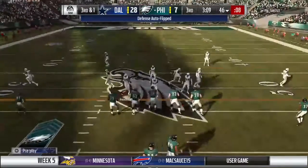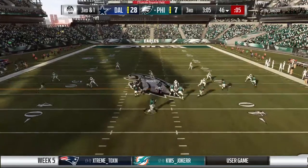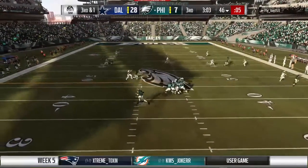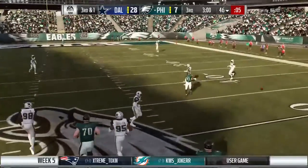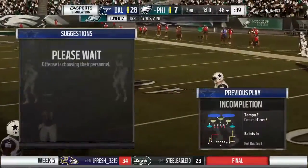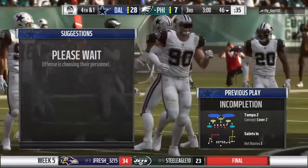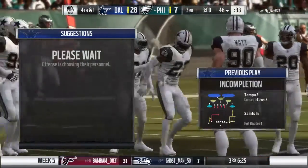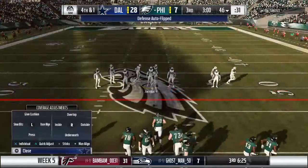This offense in desperate need of a conversion as they come up on 3rd down. Wentz to throw on 3rd and 1. Dancing to his left. And that is incomplete. Well, we're into the second half now, and this is an offense that continues to struggle to sustain a drive. Looks like they're just totally out of sync, whether they're running the ball, passing the ball like we saw there. I don't know. The rhythm seems off.